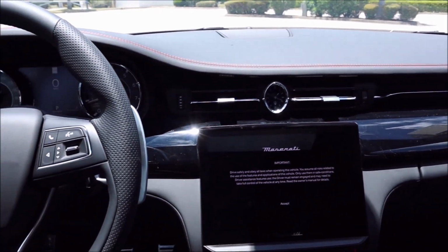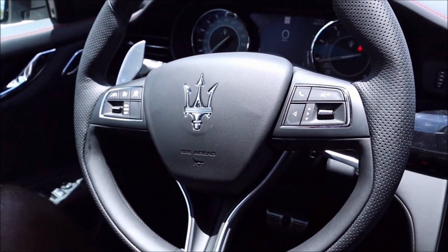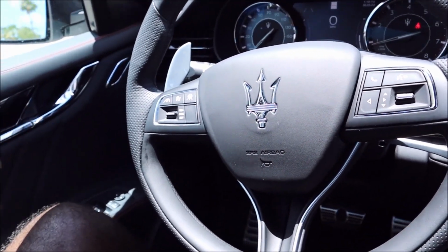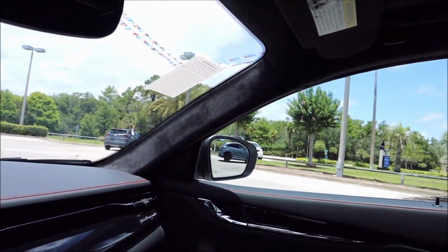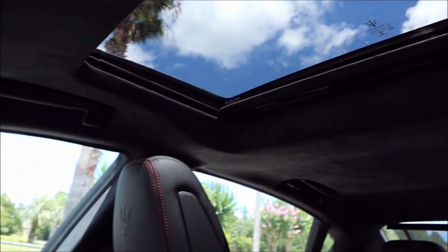So again, it really just depends on what you need this car for over the Ghibli. Sometimes the Ghibli is just enough. Sometimes you might need a little bit more space. You might want a little bit more design, and you might like a little bit more class. That's it. But other than that, you can see the Alcantara on the pillars. All right, so that means that it's all on the headliner there, and you can see that sunroof coming into play as well. Looks really good, right?